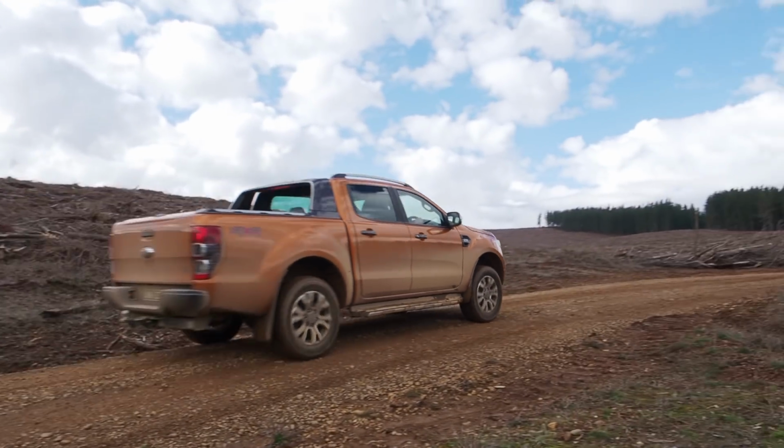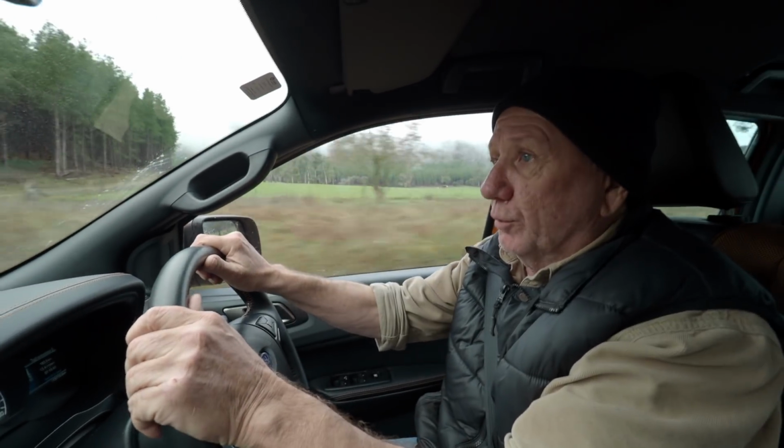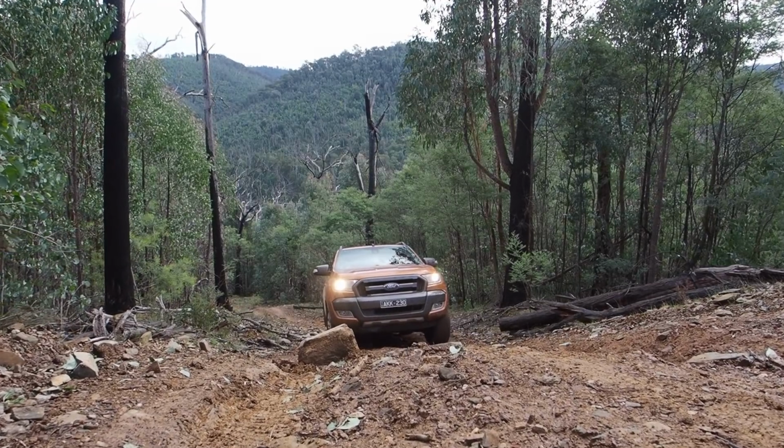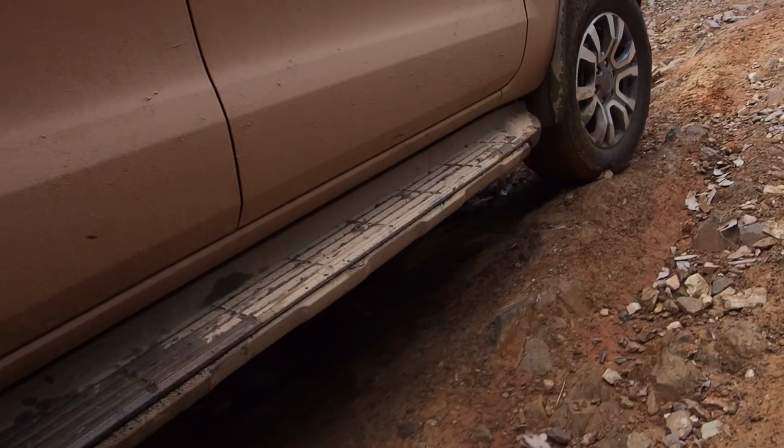The other thing about the 5-cylinder engine, you may think that's a bit unusual and it'll be rough running because it's an uneven number of cylinders, but in fact once it smooths out off idle, it's particularly comfortable and quiet.